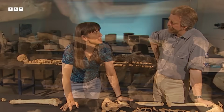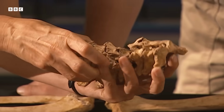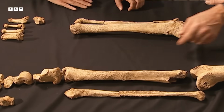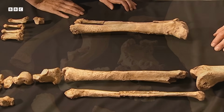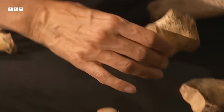There were other features of the man's skeleton which suggested a long and rather painful life. DISH had constricted his neck, making swallowing difficult. There were signs of infection in his shins. His teeth were rotted and covered in plaque. Even his heel had been injured.